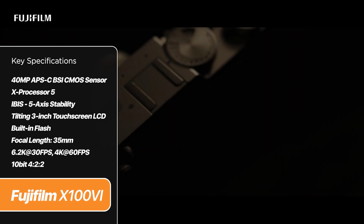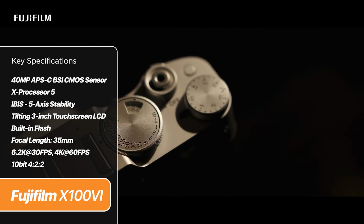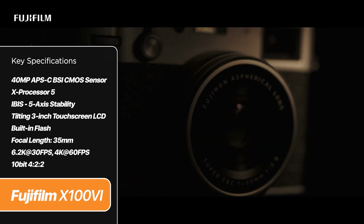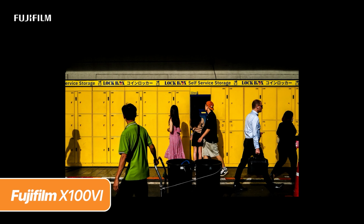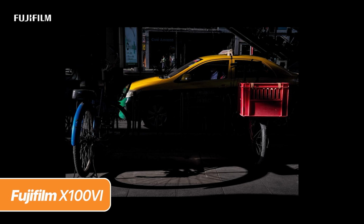There are also new film simulations available out of the box, but of course you can still create your own, giving you the freedom and independence to create your own shooting style. Video output has never been the strong suit of the X100 series, but Fuji did upgrade the X100 Mark VI as it can now record 6.2K at 30 FPS.